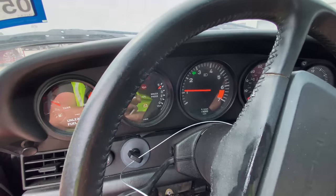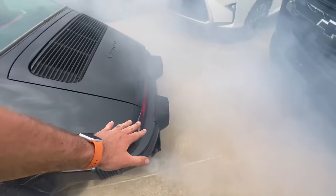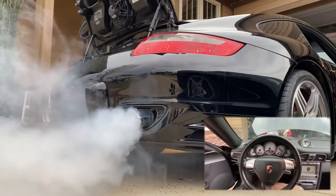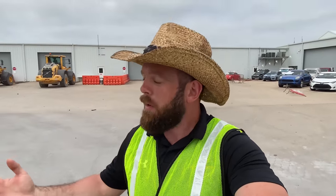Oh, it has much better oil pressure than my 997 does, that is for sure. However, it also smokes like my 997 does. Jesus. Now, while I currently have two Porsche projects already, and I am not in any mood to buy another one, a black one that smokes?